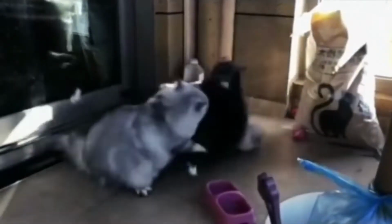Redirected attention. Cats can attempt to redirect the aggressor's attention elsewhere. They may try to draw the attention of the other cat to an object or another stimulus in the environment, allowing them to slip away while the aggressor is momentarily distracted.